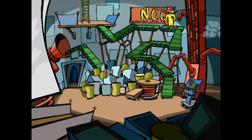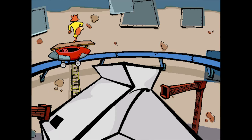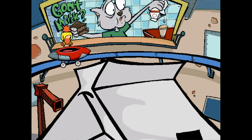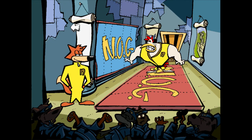Very bit of a failure of you, Mr. Kid. Look at that. That's Kid's ascot. This must be the secret passageway to the stables where Kid is holding the cows. I'd better hurry. It seems that Kid himself did get away. Like, that is one big chicken. Expecting to see him kind of stuck there, like, oh man, I can't get out because my entire body's just stuck to this door.